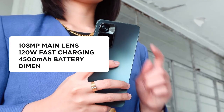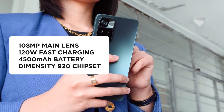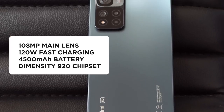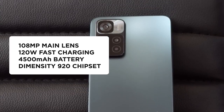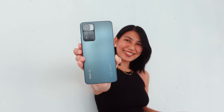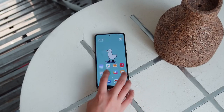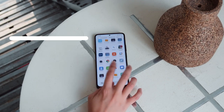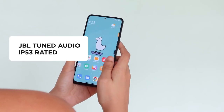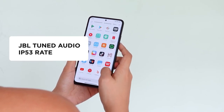A whopping 108MP main lens at the rear and a fast 120W charging rate for its 4,500mAh battery. It runs on a Dimensity 920 chipset that is 5G ready, which is pretty much a staple in phones nowadays. And yet, other phones in this range are still limited to 4G connectivity. That's why in this list, we only got 5G phones to discuss. Other quirks of this phone is its JBL-tuned audio, an IP53 splash-proof rating, and as always, the IR blaster.